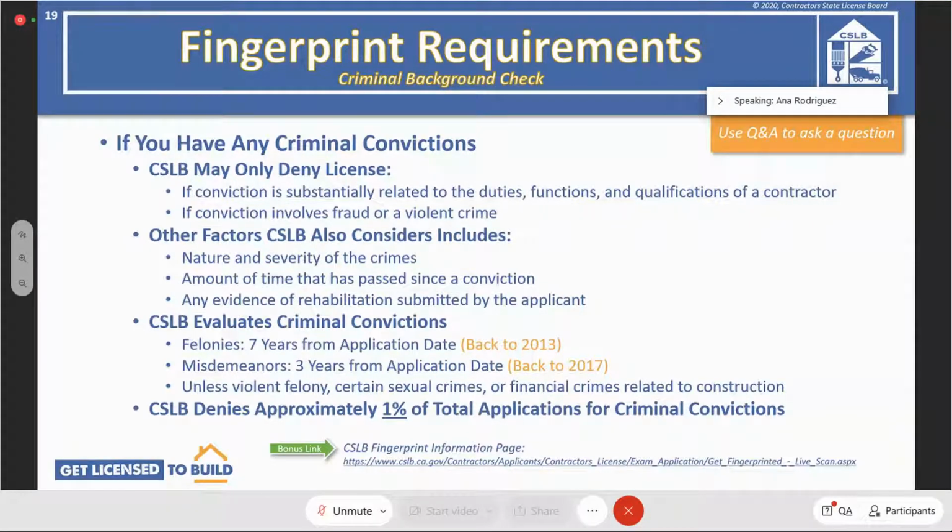CSLB evaluates felony criminal convictions within 7 years of the application date. So for applications filed this year, we would look back to 2013. For misdemeanor criminal convictions, we would look back 3 years from the application date, to 2017. That's unless the convictions are for a violent felony, certain sexual crimes, or financial crimes related to construction. CSLB denies only 1% of the total applications we get based on the criminal conviction.